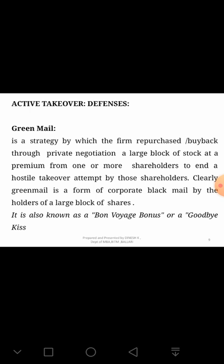Then comes the other active takeover defense strategy, Greenmail. So what is this Greenmail? Greenmail is nothing but sending an email or a mail by the target company to a prospective investor or to the shareholders of the target company. It's a strategy by which a firm repurchases or buys back, through a private negotiation, a large chunk of stake at a premium from one or more shareholders.